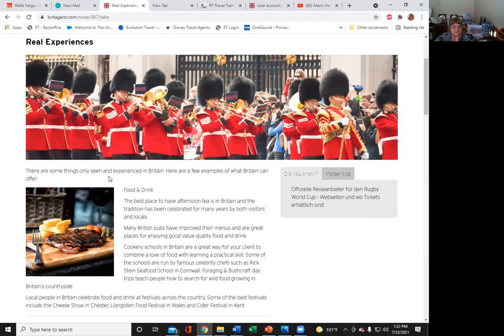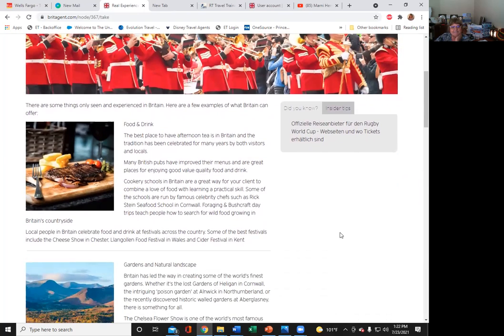Real experiences. There are some things only seen and experienced in Britain. Here are a few examples of what Britain can offer. Food and drink. The best place to have afternoon tea is in Britain, and the tradition has been celebrated for many years by both visitors and locals. Many British pubs have improved their menus and are great places for enjoying good value quality food and drink.